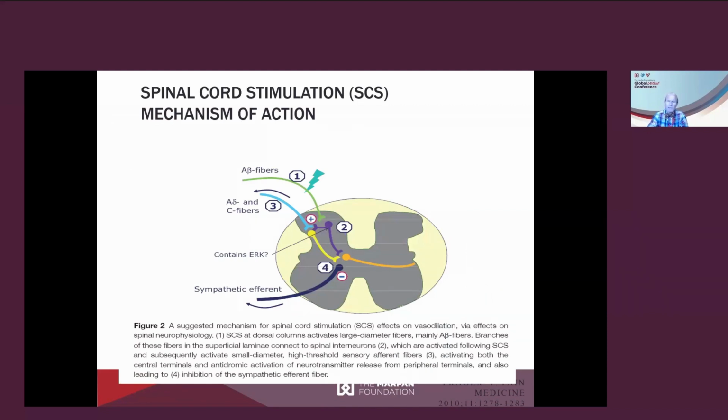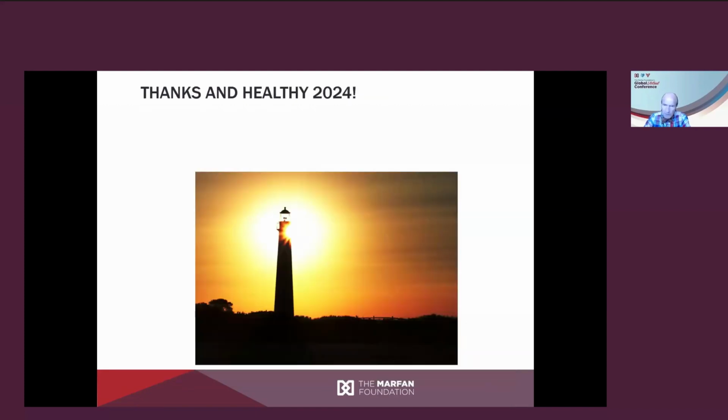If you have a pain treatment center available to you, they can often discuss the pros and cons of a spinal cord stimulator with you. It's good for mostly axial pain, although it can help with other kinds of pain. I've seen some patients with Marfan syndrome who had intractable pain and were helped by the presence of the spinal cord stimulation.